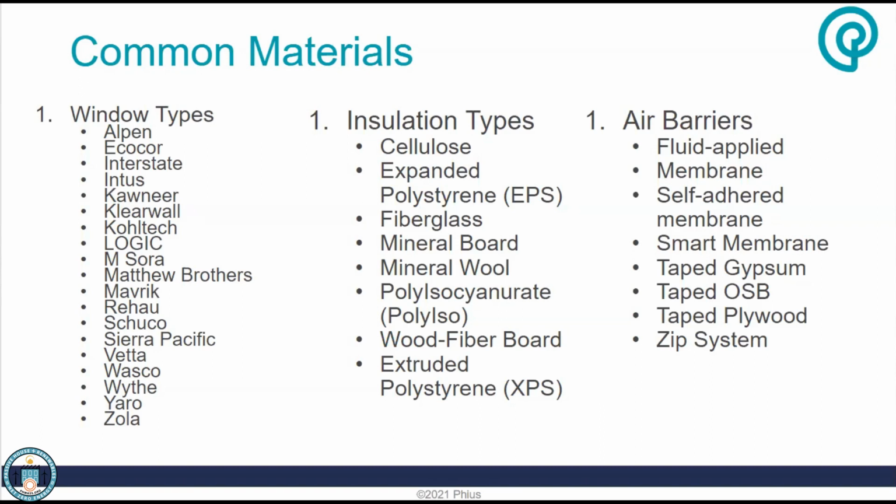The common insulation types we're seeing. So cellulose is like the king of the roof, basically, like vented attics, stuff like that. Cellulose is the cheapest way to insulate a project. But we're seeing more projects that have mineral wool, mineral board, stuff like that.